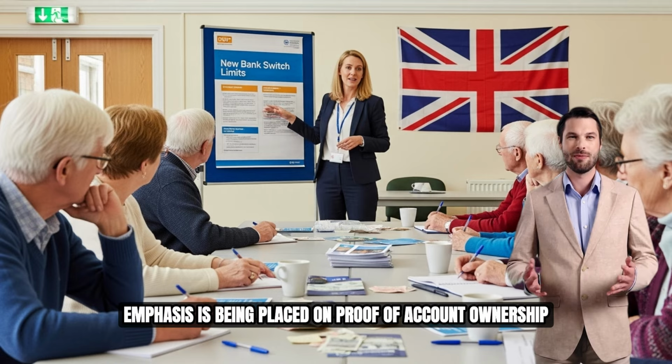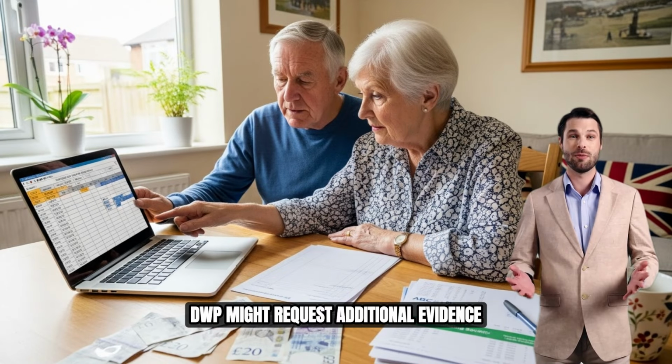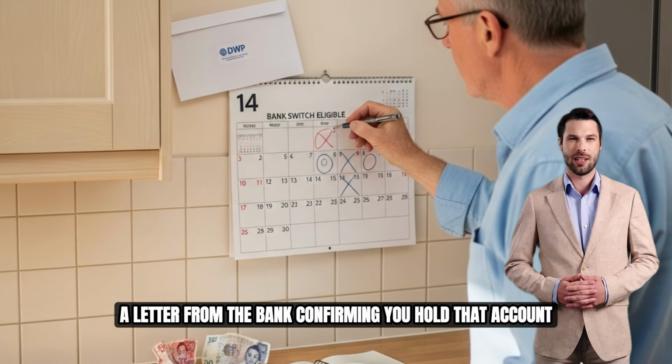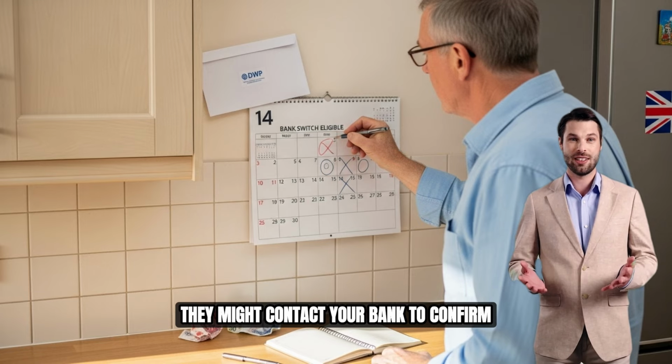Fourth, greater emphasis is being placed on proof of account ownership. Even if your bank details are accepted initially, DWP might request additional evidence, such as a recent bank statement in your name, a letter from the bank confirming you hold that account, or other documentation. In some instances, they might contact your bank to confirm.